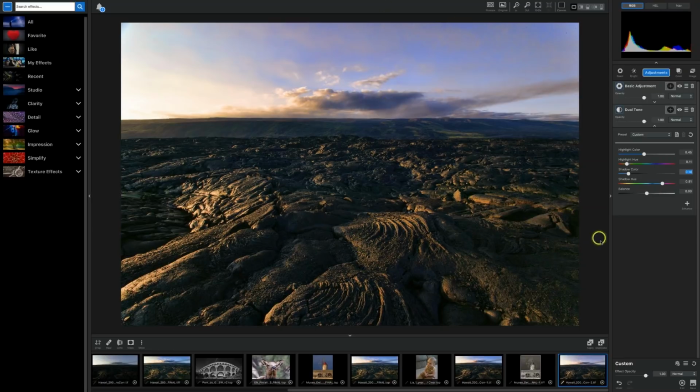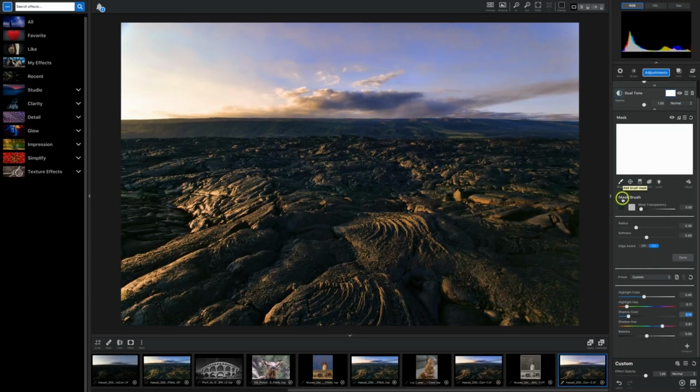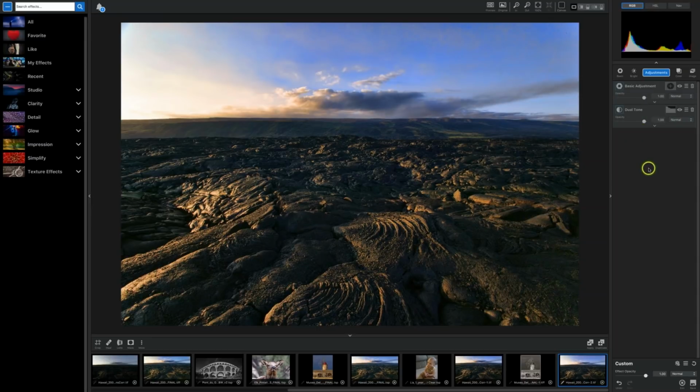I realize now that I forgot to crop this image, but that's okay. So what I can do is just mask out this effect from the sky, because that's a highlight and it added a lot of yellow in there. It's kind of washing out my blue. So I'm just going to take a brush and make it a pretty broad one and just brush in the blue areas here so that, see, now I've got my blue sky back and I still have that nice contrast with that yellow warm sunlight against the blue in the sky. So dual tone is kind of an overlooked one, but it's a really handy one.